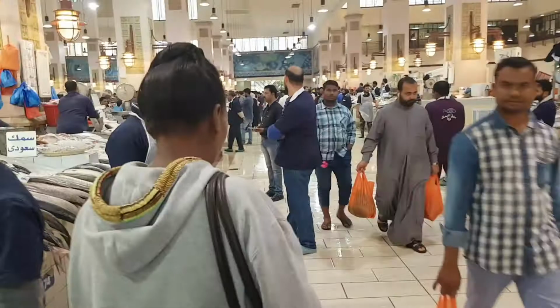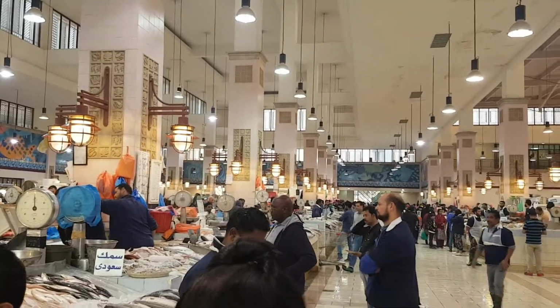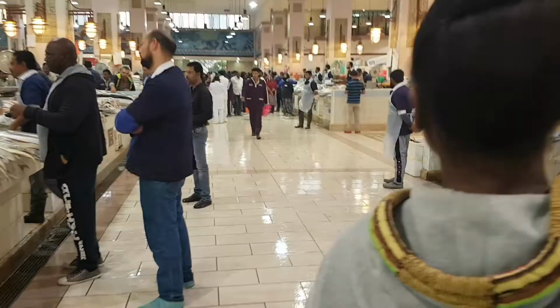Bought the fish right here. So, this is the fish market again. Where's that? Dad's right there. You can spot him easily. He's the black guy in the middle of everyone.